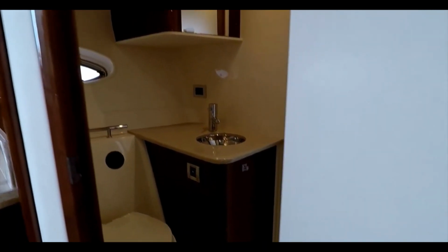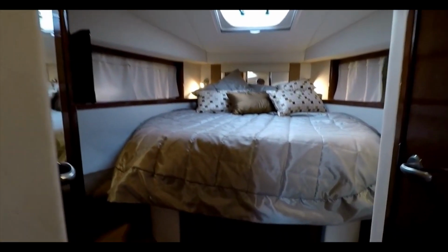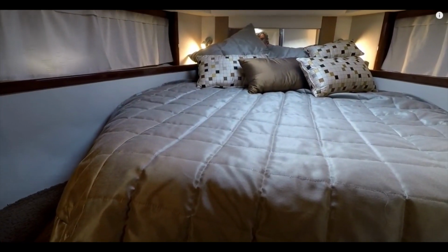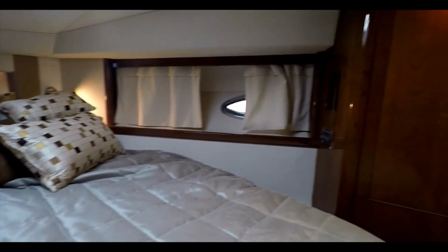Looking into the head here, as mentioned earlier, this is just the commode and the sink. On the port side, on the starboard side, is the shower. Forward, the master stateroom with a walk-around berth. She has hanging lockers both to port and starboard. Again, lots of light both from the overhead hatch and from the port lights. In this case, they are covered by curtain, but there is lots of light down below in these boats. And here's the shower compartment in there.